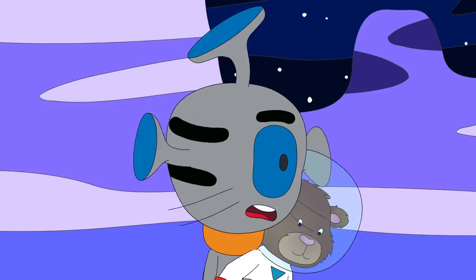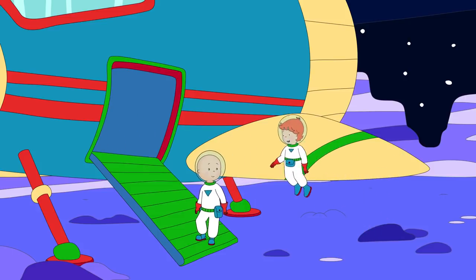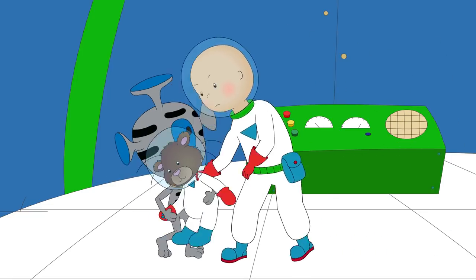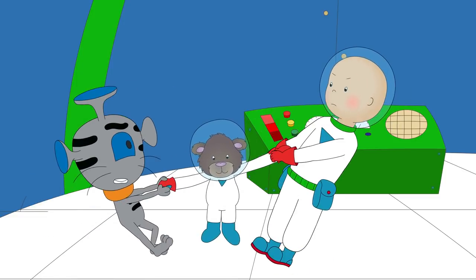Rosie! Teddy! The alien ran onto the ship, scared of the heroic Space Ranger. Caillou's plan had worked. Caillou tried to pull Teddy from the alien's grip, but he held on tight. Give Teddy back!